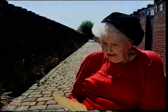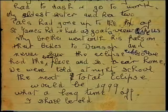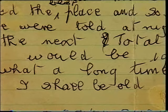A memorable day for everybody. So much so that Bertha Warren was already looking forward to the next one. I wrote an essay about it. We were told at night school the next day that the next total eclipse would be in 1999. What a long time off. I shall be old.